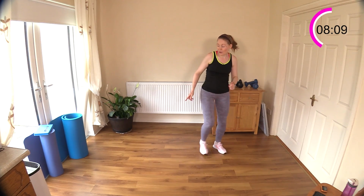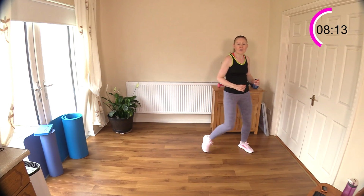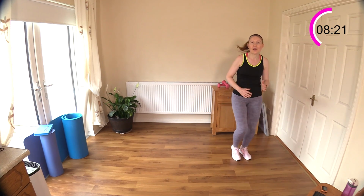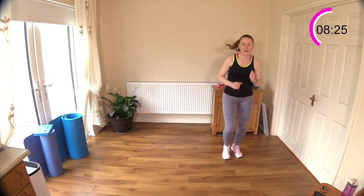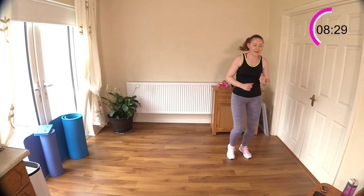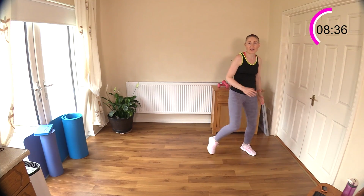Next one, we're going to just shuffle across the room. Drive the knee across the body. Now again, if you don't want any impact, you can just step it across the room and drive your knee across the body, okay? Move over to the side here. We'll get ready. I love doing side moves, particularly with the walks. Okay, shuffle and knee.